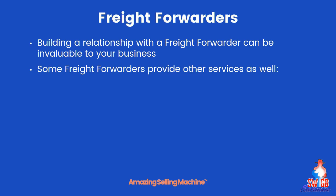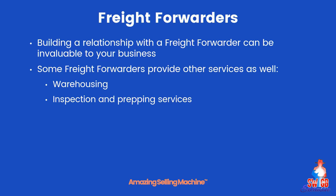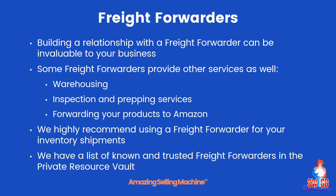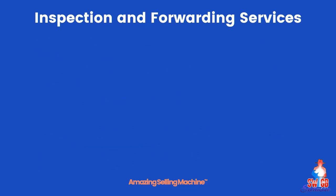Some freight forwarders provide many other services as well, such as warehousing, inspection and prepping services, and forwarding your products onto Amazon. Again, we highly recommend using a freight forwarder for your inventory shipments. And we have a list of known and trusted freight forwarders in the private resource vault, and we're constantly adding more to that list. Let's talk about inspection and forwarding services.